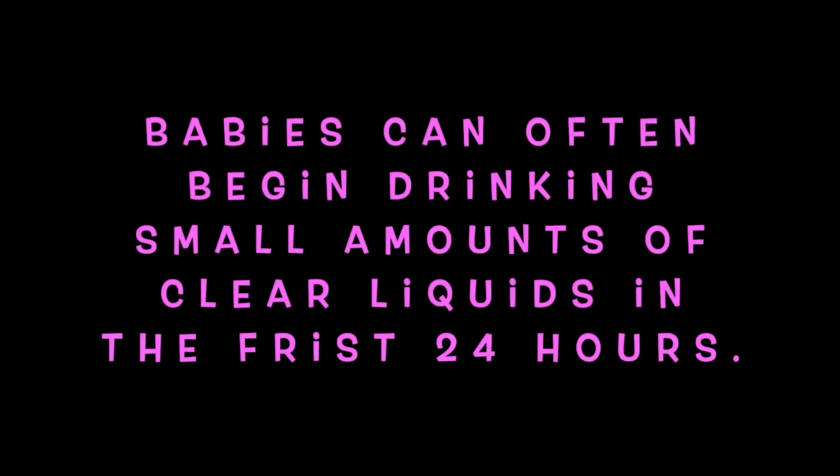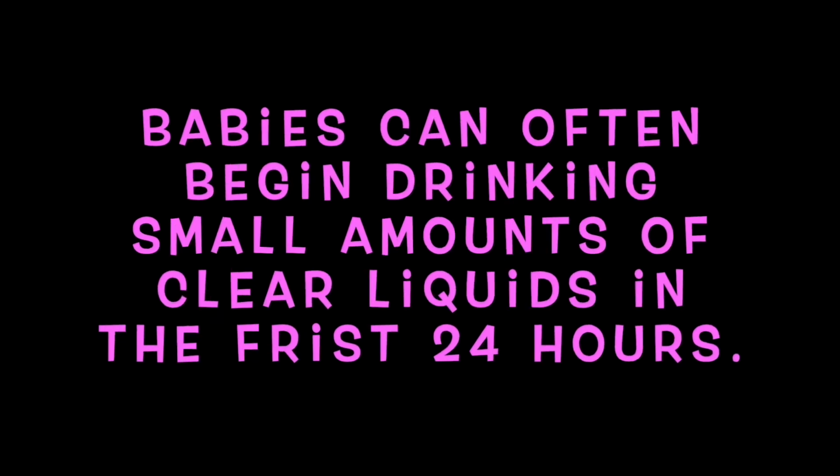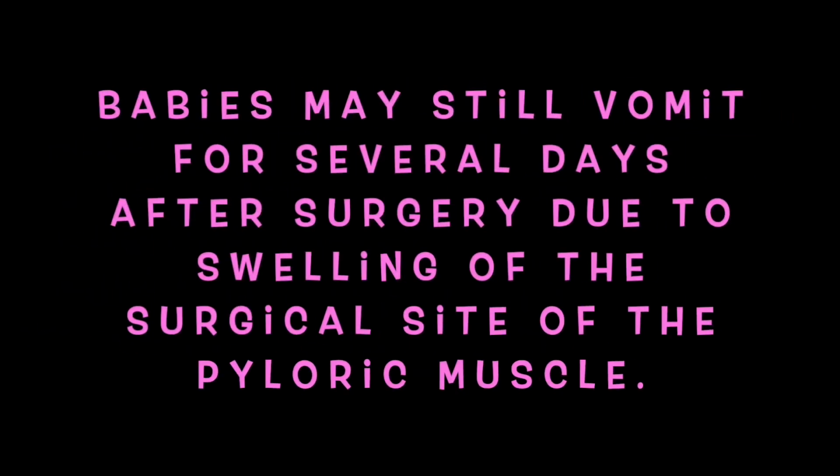Recovery time. Babies can often begin drinking small amounts of clear liquids in the first hour. Babies may still vomit for several days after surgery due to swelling of the surgical site of the pyloric muscle.